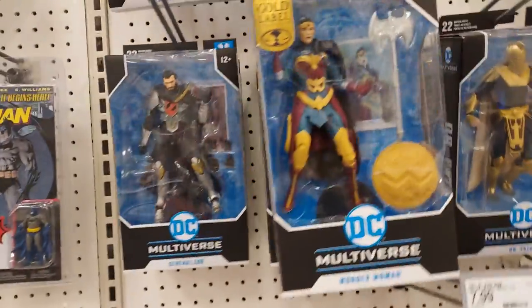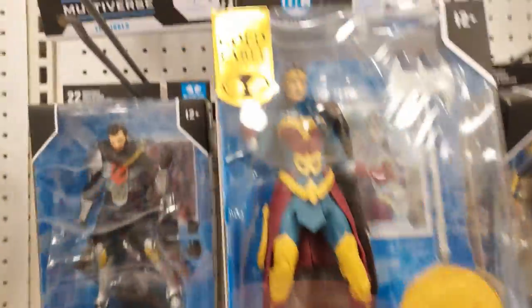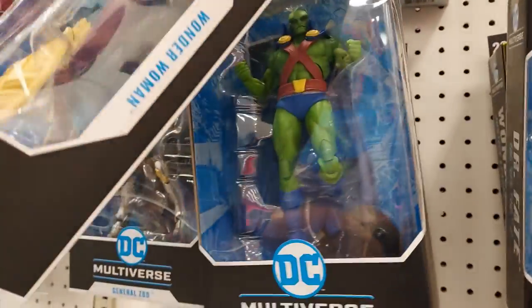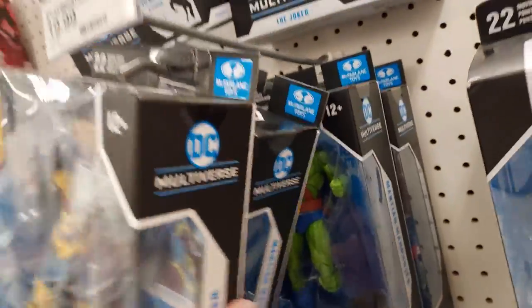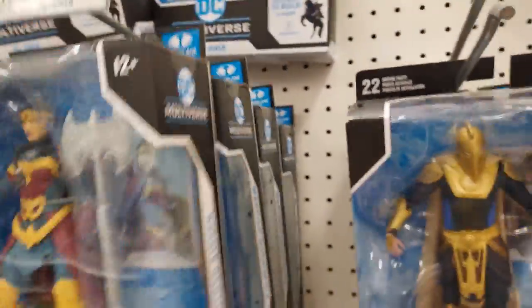Alright, so for DC Multiverse, she's new. I haven't seen her with the gold label. Oh yeah, they got gold label Martian Manhunter as well. Yeah, it looks like that's what they got.